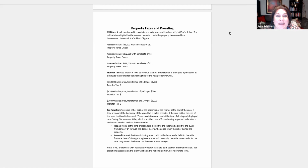But what happens is they determine an assessed value based on assessor data and what they feel your property is worth. Again, assessed value is just for the purpose of paying property taxes. It's got nothing to do with market value.